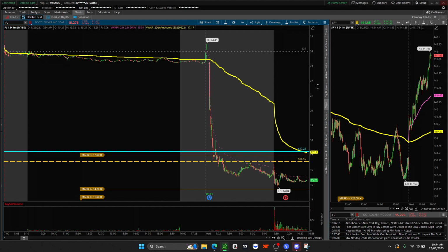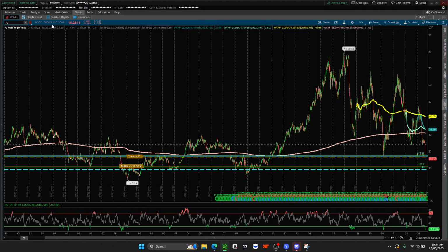Not only is it obviously a very large move, but it's where it takes us from a longer term outlook. Looking at a max time frame chart on Foot Locker, you can see this $15 level. When did we last hit this? This would have been in 2010. So Foot Locker has not seen this sort of price since 2010, a massive decrease in the stock price.